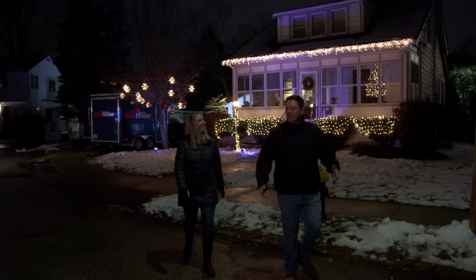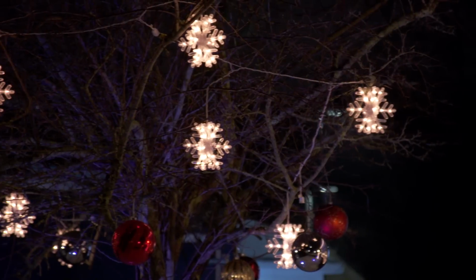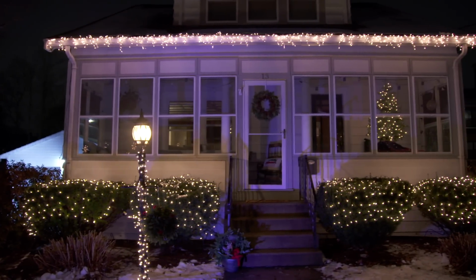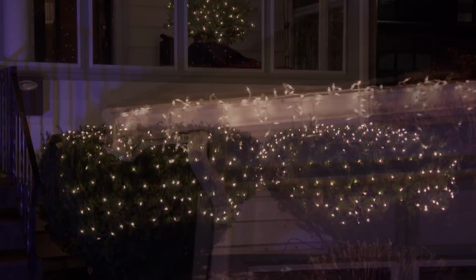All right, everything's plugged in, everything's on. What do you think? Heath, I love it. It's just magical. I think it looks great. And the nice part is we installed that timer so it turns on and off on its own. You don't have to worry about turning it off at night in case you forget.